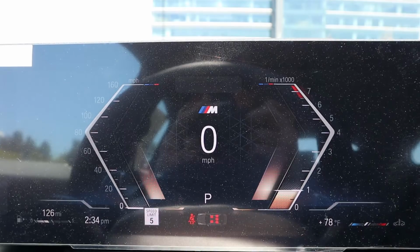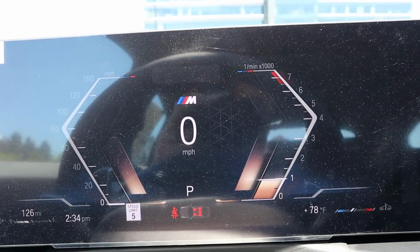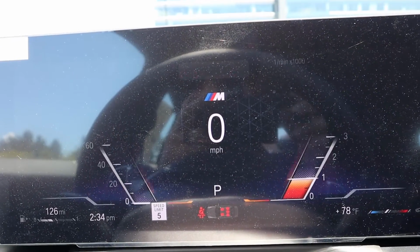Pretty cool looking digital gauge cluster here. It has all of the information that you would need on the car, and when you change the drive modes, it changes kind of like the look of it. So I think that part of it's kind of fun.